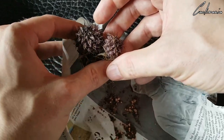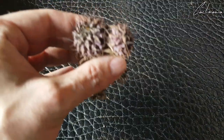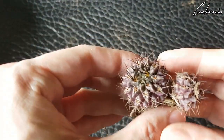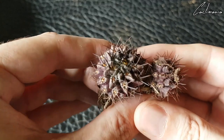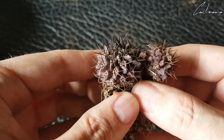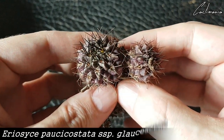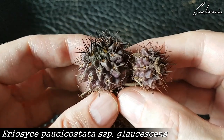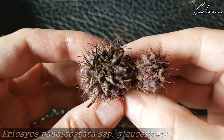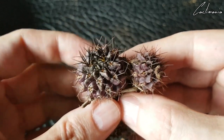Again, there's two of these. I remember ordering one, so he sent more. That's really kind of him. They're a gorgeous purple colour. So this is Eriosyce vorticostata subspecies clausescens. Gorgeous plant.